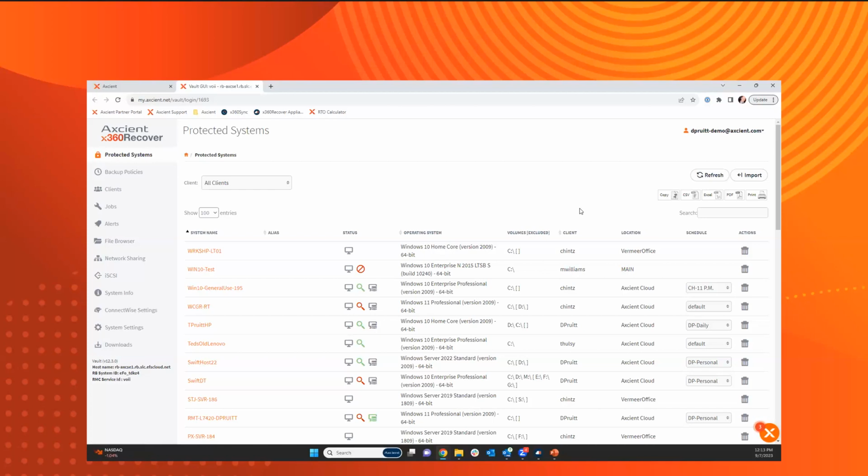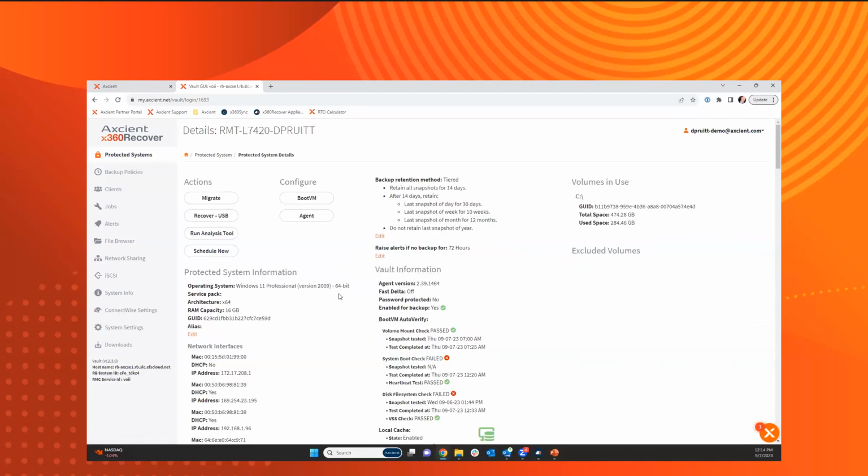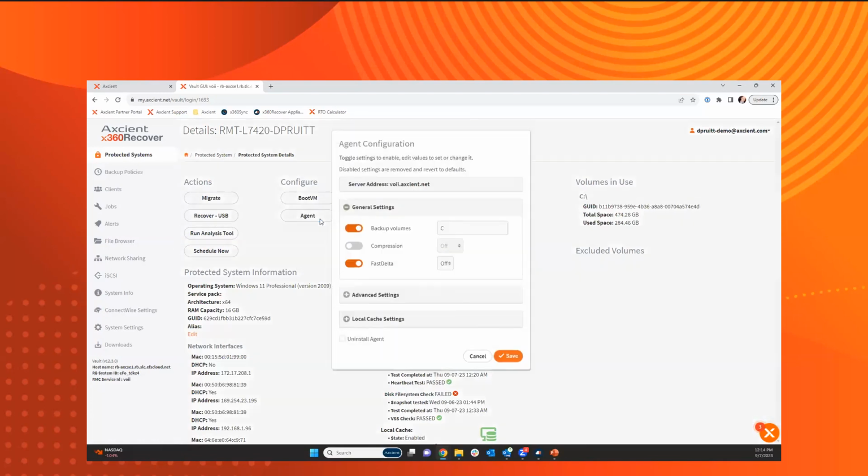But again, we try to make it easy. So here, diving in, I can see all of my organizations. From here, we're going to dive into one of the machines that I've got being protected with direct to cloud. And then from here, I kind of went over last time on how all of this gets set up.